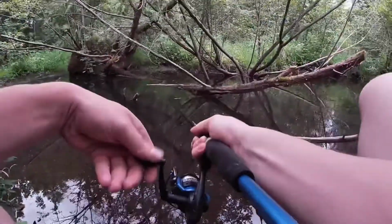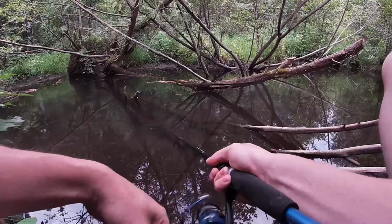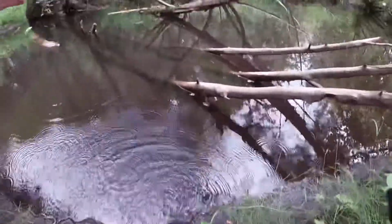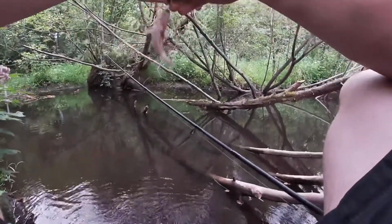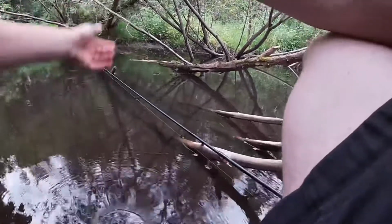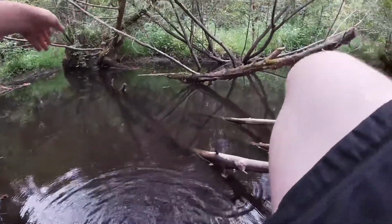I'll try this cast first. Oh, we got one, guys. We got one. Oh, that's a chub, guys. That there be a chub. This is a chub. Let that guy go. Get right back in there.